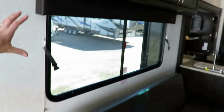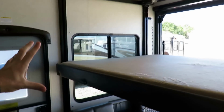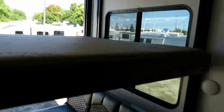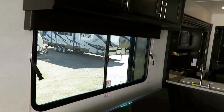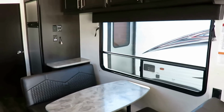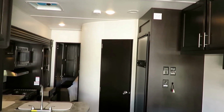I also like the fact that they were not afraid to put some big glass in here. They've got big windows in this thing. This Octane is full of glass. Got to be careful how I say that. My point is, again, more like a rear living room than a toy hauler. And that's what I love about this floor plan. It's got the best living space of any travel trailer toy hauler I've ever seen.